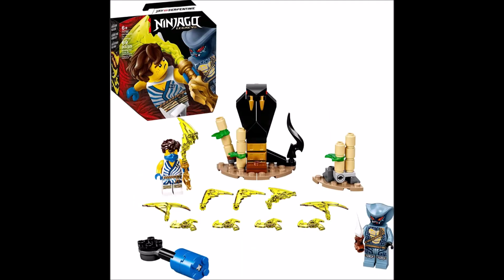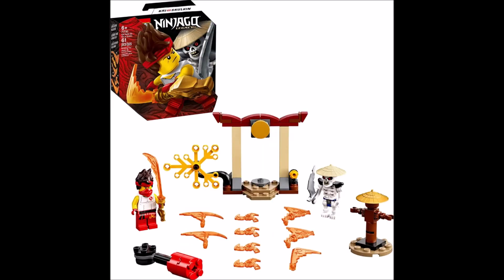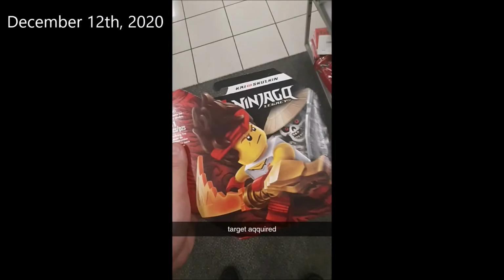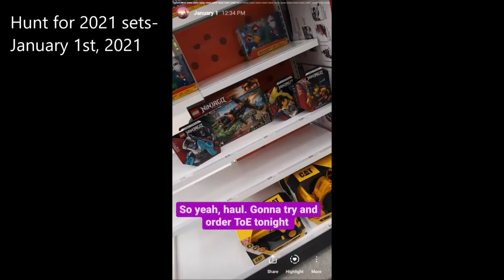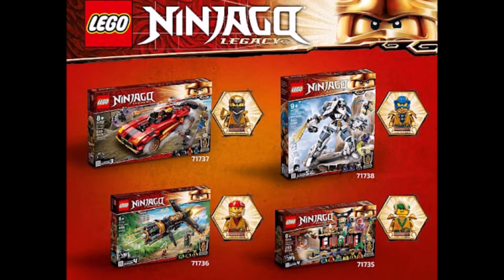Kai, Cole, Jay, and Zane all got the epic battle treatment. I've also expressed my thoughts on these before, so once again, in summary, I love these. I picked up Epic Battle Kai in December 2020 when I found it at Kohl's, but on January 1st, I picked up the Boulder Blaster and the other 3 Epic Battle sets. I also ordered the Tournament of Elements that night, and that was it. A good start to the year if I say so myself.